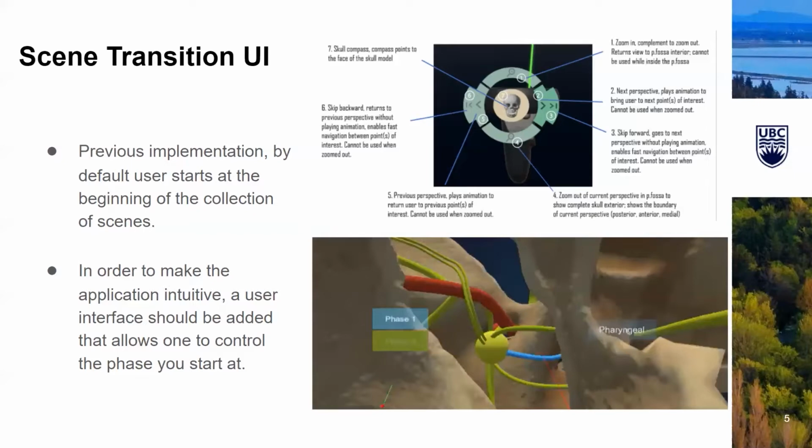And as you can see, the design of this UI can be improved in the future. One suggestion is to experiment with the placement of the buttons so that they don't get in the way of the user when they're watching the animations. Next, Pedro will talk about his experience working on the scene transition UI.